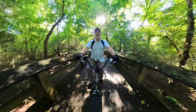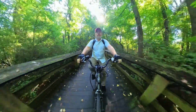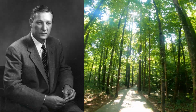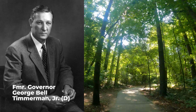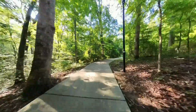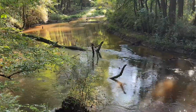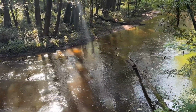The Timmerman Trail is described on the interwebs as a 3.5 mile hiking and biking loop through the woods and around Congaree Creek. Named after former governor and segregationist Democrat George Bell Timmerman Jr., it's a concrete paved walkway that's great for runners, walkers, cyclists, and nature lovers. Keep an eye out for snakes, alligators, and other wildlife. I didn't see any, but there are alligator warning signs posted. Also, a lot of people complain online about bugs and mosquitoes. Again, not a problem for me. Mosquitoes like me about as much as women do, which is to say, not very much.